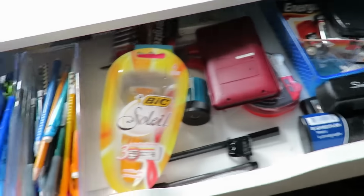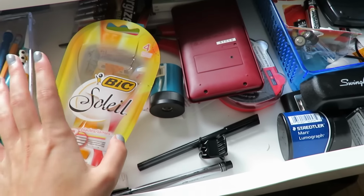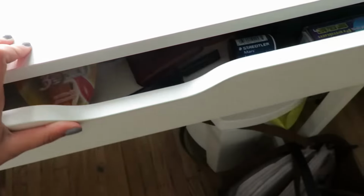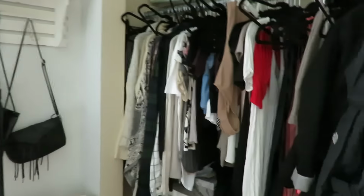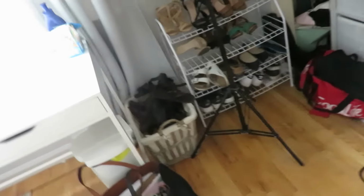So closing that. And then in this one, I just have some school stuff. So I also have some random crap in here as well. Like I have passports and weird stuff in here, shavers, pens, pencils, all that kind of stuff, extra calculator, etc. It's all in that one. And then down there I just have my garbage can, and then my school bag is there. This corner is a little bit of a mess, and that's because there's not a lot of room and I have to keep my light somewhere, so it's just in here right now, which is kind of annoying and it takes up annoying space, but whatever.